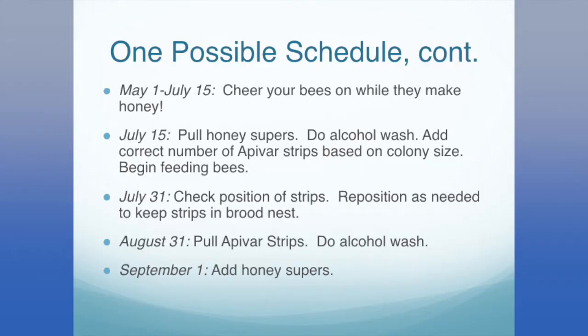Okay. So hopefully what I've succeeded in doing is knocking off all those bees that are phoretic on the mites and knocking off the mites that are phoretic on the bees and killing most of the mites that are in the developing brood nest at that time of year. Okay. May 1st to July 15th, I've got honey supers on. You know, I'm happy. I'm watching my bees go out and make a lot of honey.